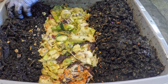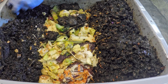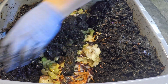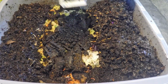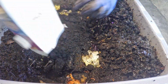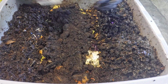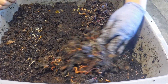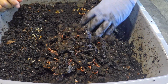That ought to do it. Take these older food bits and get them back in action. See how much coffee I have left. Not too much. We'll just dump it in here. Give them the rest of it. Start getting these worms piled right back on top of the feeding zone. Let them get back to work.